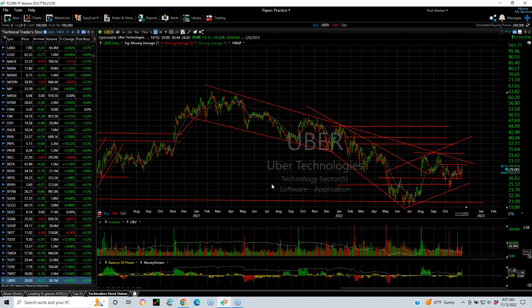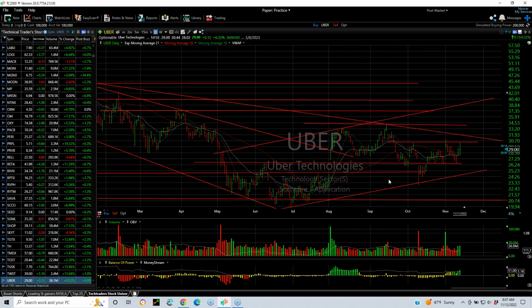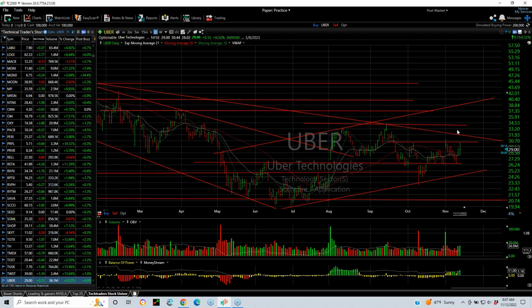Uber, I'm convinced based on discussions with a couple of institutional people, this is a good long-term play, a real good long-term play. Looks like a little inverse left shoulder, head, right shoulder with a double shoulder and a pop. If Uber pops 31, you should see 34. Get above that, I'm looking for high 30s to 40.